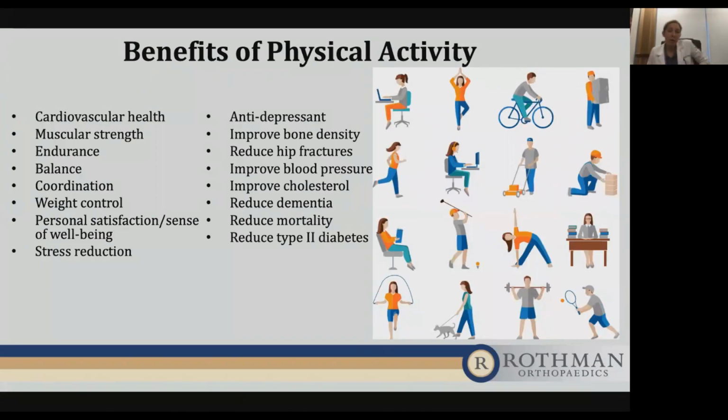And we know that there are a multitude of benefits to physical activity, and this is a list of many of them. Cardiovascular health, muscular strength, endurance, balance, coordination, weight control, personal satisfaction and sense of well-being, stress reduction, antidepressant effects, improving your bone density and thereby reducing hip fractures, improving blood pressure, cholesterol, reducing dementia, reducing mortality, and reducing type 2 diabetes. So all these things are really important. And so, that speaks highly of the role of physical activity in our lives and its importance.